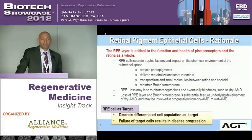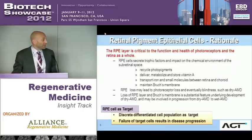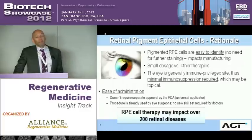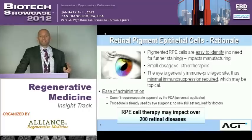We've also filed, as I said, on Stargardt's, and the next IND we intend to file is for myopic macular dystrophy, which is a distension in the back of the macula, which causes fissures and a breakdown of the RPE layer. It's an enormous target market, and particularly enormous in the Asian market sector. The RPE cells are very interesting because there are only two kinds of cells in the body which are pigmented.